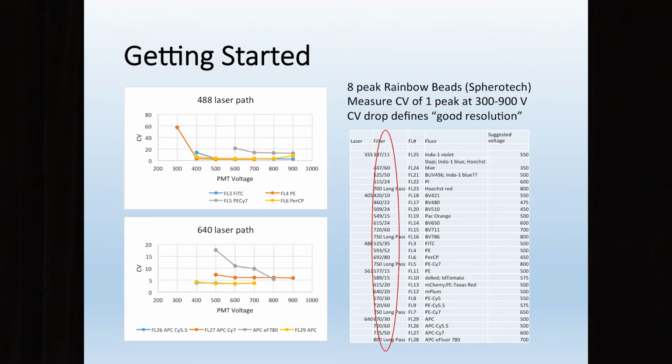The software was a little rudimentary when we first got it, so there was no way for us to set those voltages up to begin with. Each time you had to go in and set the voltage. So we just had the chart by the instrument and said, let's start here. And you'll notice the red circle kind of circles the order that we had the chart in. That was basically by laser and wavelength, and then the wavelength of the fluors.